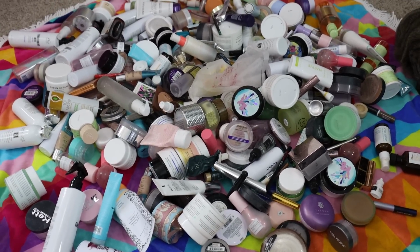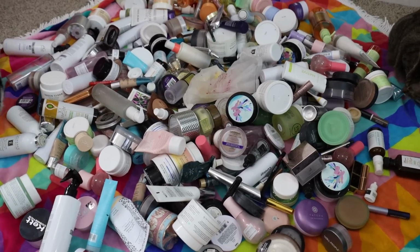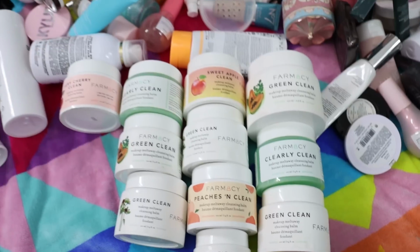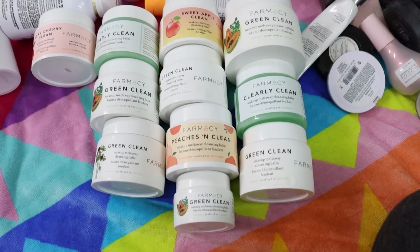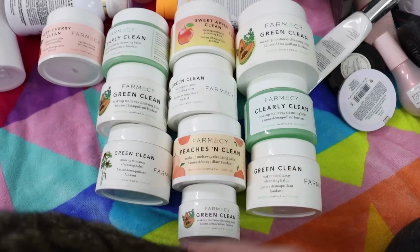I'm going to go ahead and organize this the best that I can. I'll start off with products that I continually use and repurchase and go from there, and I'll tell you how I feel about other ones down the line. So I think I've gathered all of the Pharmacy Green Clean products. There's a couple different scents and then some unscented ones as well.